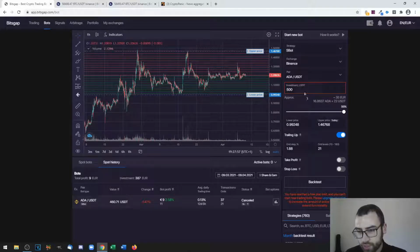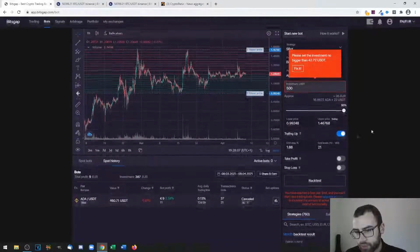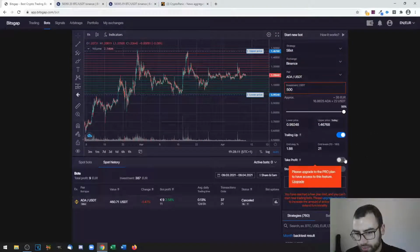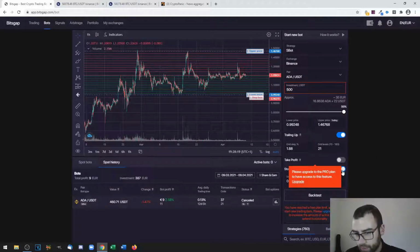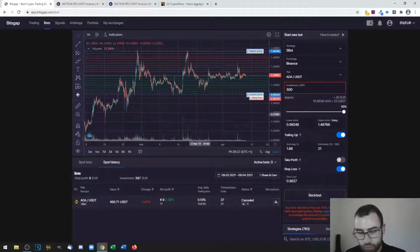This will actually also affect the amount of investment that you need to make, which you can visualize if you click on this right here. And it will also show you down here. You can also go here and activate the take profit if you have a pro plan, and you can also use the stop loss. So if you want to close the bot at a certain price, you can do so by using this. This is a simple protection.